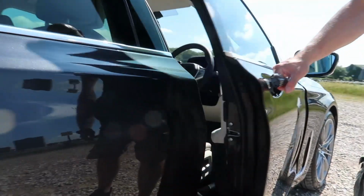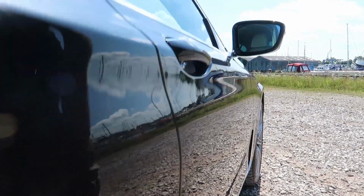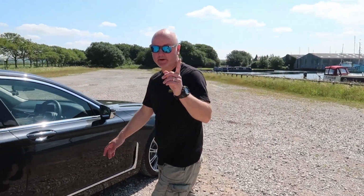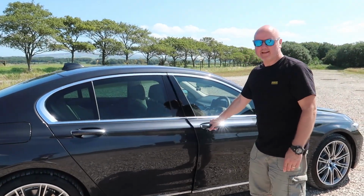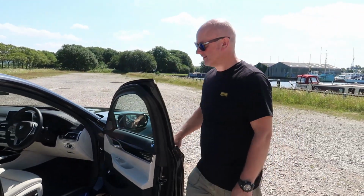It's got the old soft close thing, yeah? If you close it like that, it closes itself. How cool is that? I like it. And also, as we spoke about earlier, if you open it, there's no notches, it just opens. Yeah? Close.